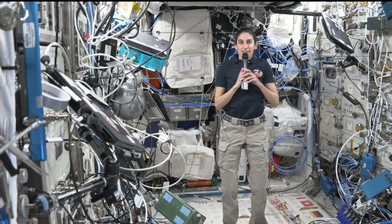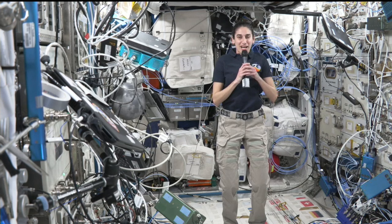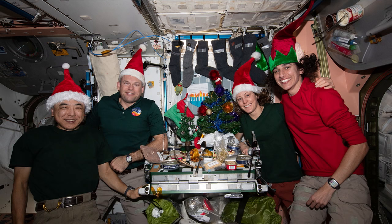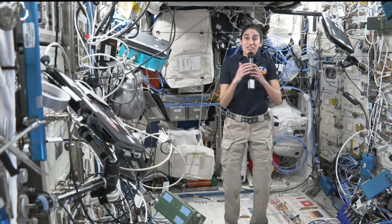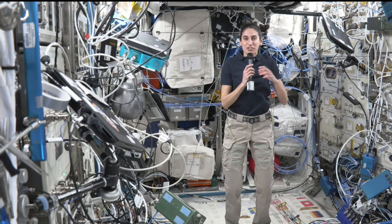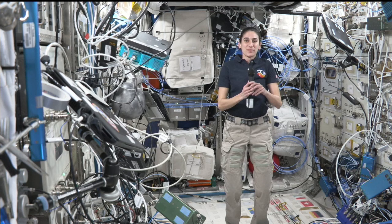Gabe, we've been doing a lot of holiday celebrating up here since we just went through the holiday season. Much like it often does back home, it involves a lot of eating and hanging out with each other as a crew. So we'll usually gather around the table, either in Node 1 or in the service module in the Russian segment. And all seven of us will get together and share sometimes traditional foods for that holiday and different traditions as well. For example, we decorated for Christmas and for New Year's and for Hanukkah, and just things to make us feel like we're back home.